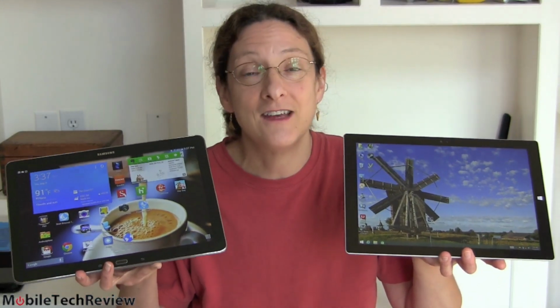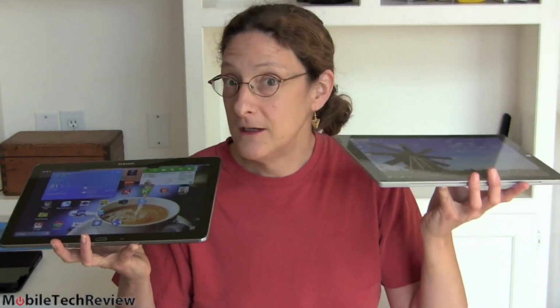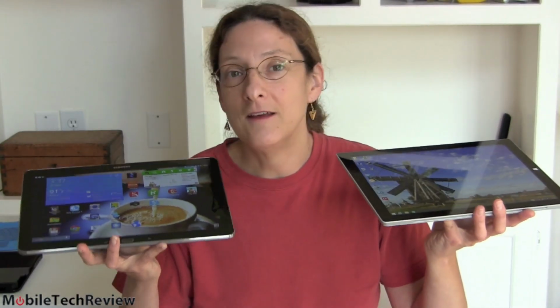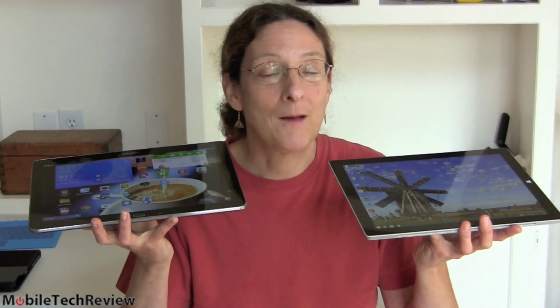And as you can see, they're both very capable devices. They're both pretty thin. They're both pretty light. But in the end, it depends. Do you need a full PC, or do you want the ease of use and lack of management concerns of Android?